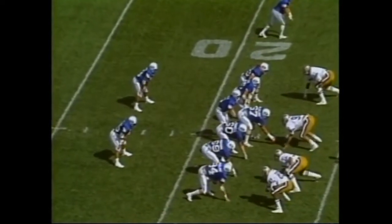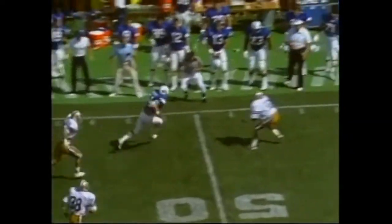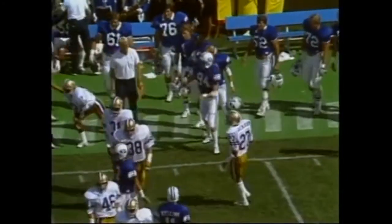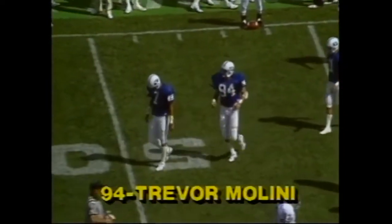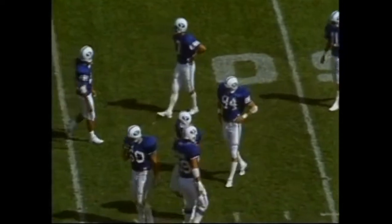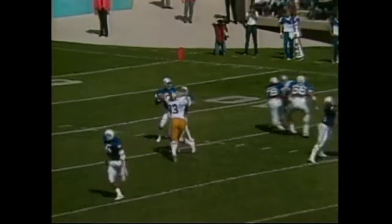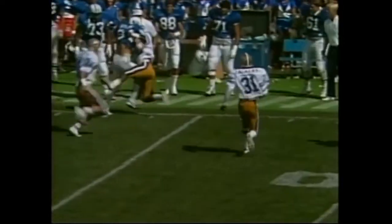2nd and 8, BYU. Bosco back to pass on 2nd down. Here it is. Wide open at midfield is Trevor Malini, and he's out of bounds. Now BYU might take a shot at a score. Yeah, Jay, I don't think they're content to sit back and go in with the score 17-3. I think they're going to take advantage of these last few seconds, try and get down. If they can't get in 6 points, go ahead and try and kick a field goal. Ron Milas made the tackle on Malini to the Washington 46-yard line. A big gainer and a first down.